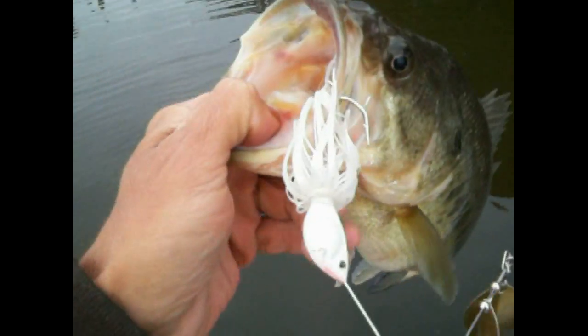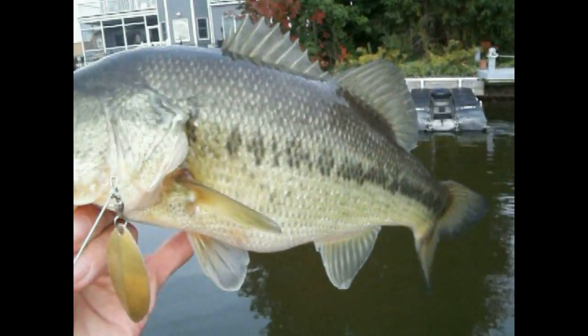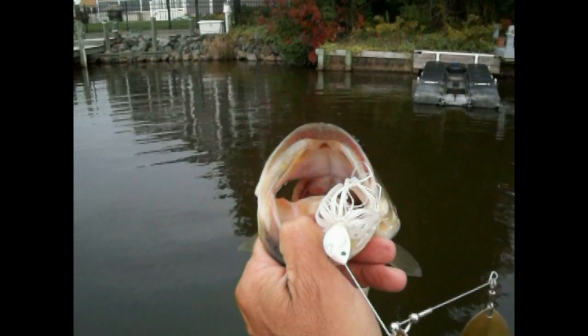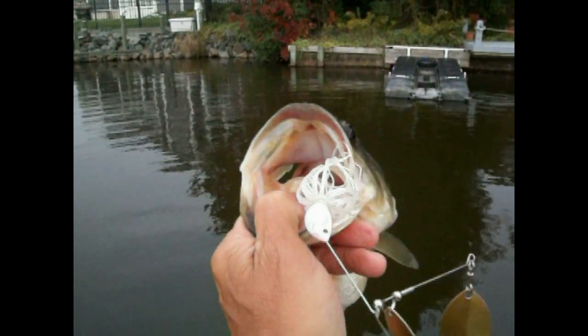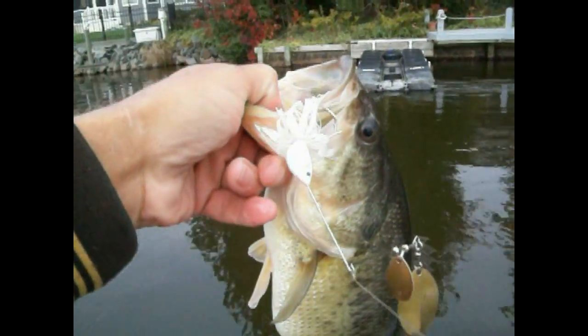Okay, there's the first one. Been here about 15-20 minutes now. This isn't giant, but he came right out of the same spot where I've been catching the 7 and 6.5 and the 5s all year long on the jigs, and hit this slow rolled spinnerbait.